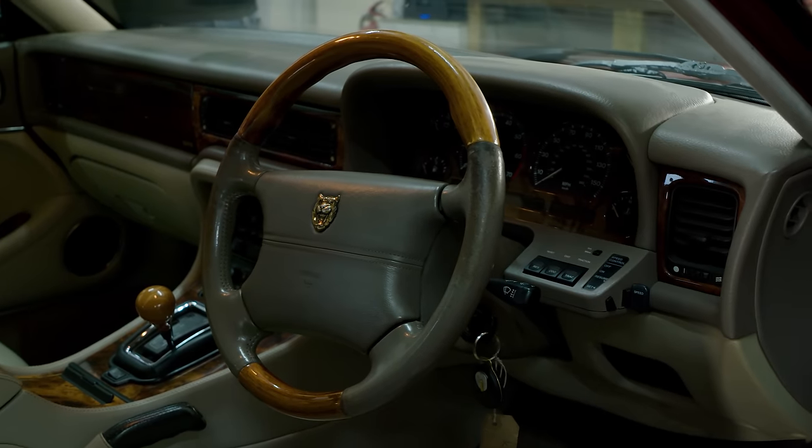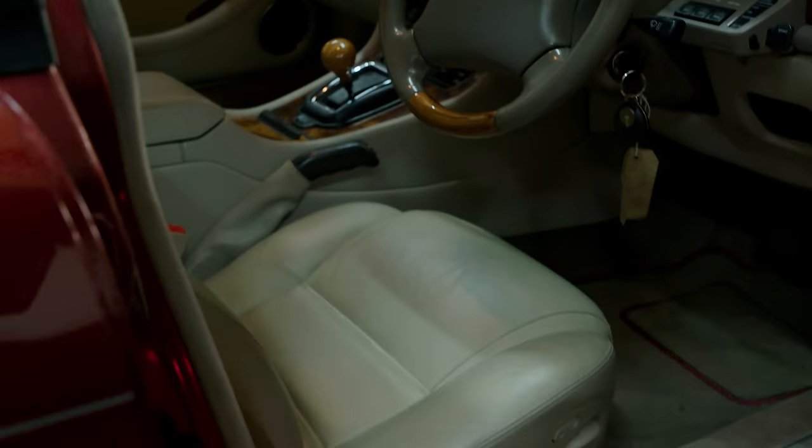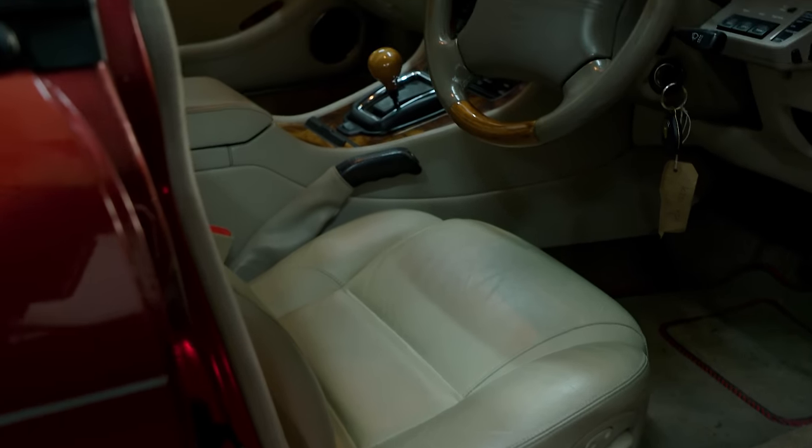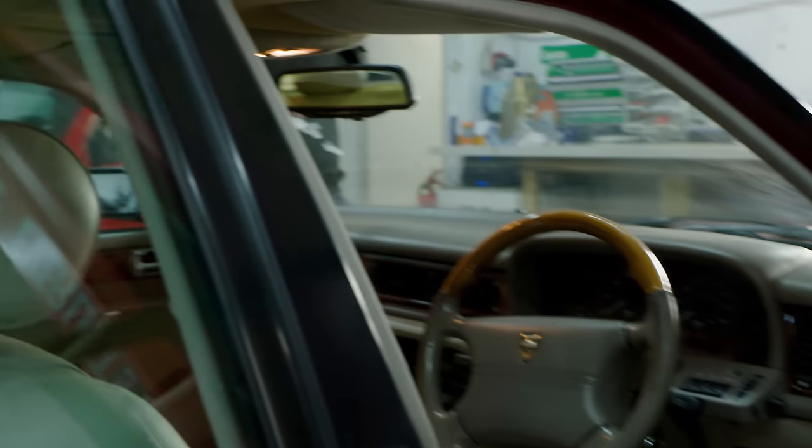And the lever is really nice and soft as well. It's very supple. The seats are very nice too. Right, let's close that.